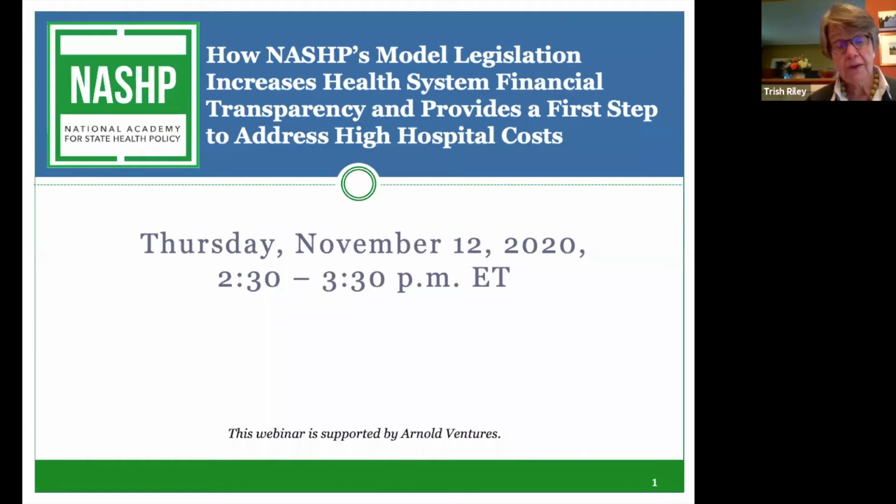We know that hospitals are very significant employers in your state. They have powerful, powerful lobbies, and we need to balance that against what is a reasonable and appropriate cost for hospital services. So the first step in answering that question is transparency, to standardize data across hospital systems in a state, to compare key criteria across states, and to monitor market behavior over time.